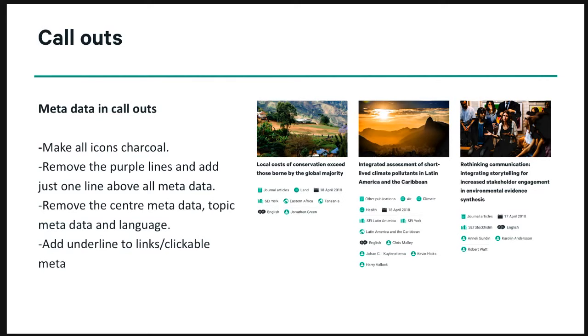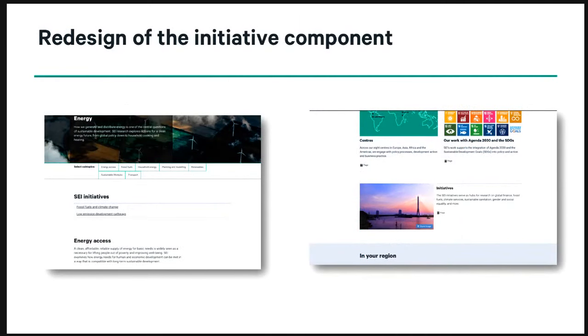Do some designing on that, because the green color today shows you which ones are clickable, and we will have those that are clickable in underlining instead, which is a very common way of doing it. We will be redesigning the initiative component.